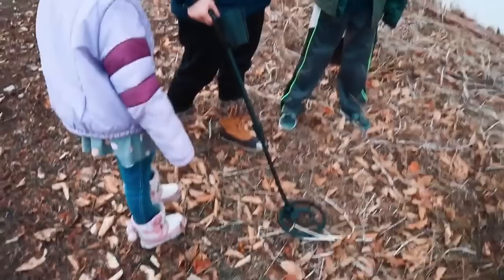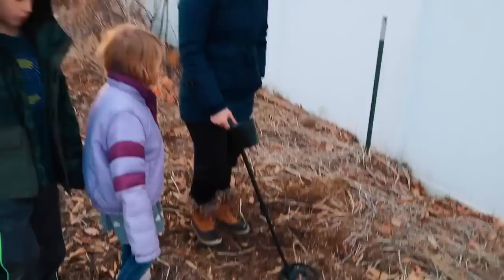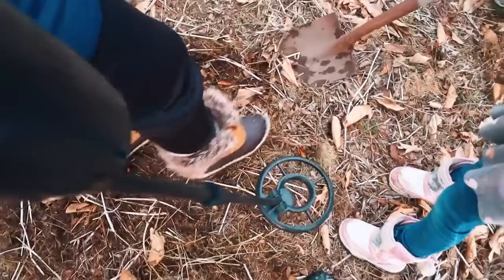Wait, there's something metal right here. It was really far down. We gotta do stuff that's not so deep. Oh, right here. Something is there, shallow? Yeah, it says surface. Oh, that's a good one, whatever it is. Wait, don't dig so deep. Maybe let me just see. Maybe just uncover. Scan it again, Becca.